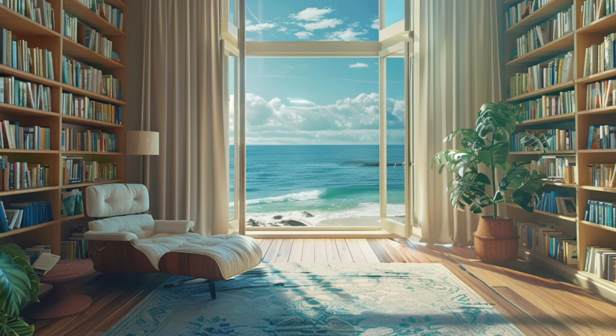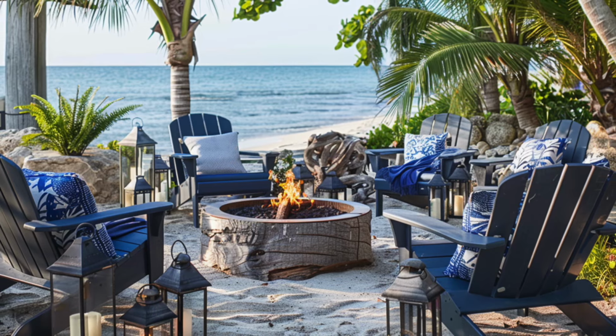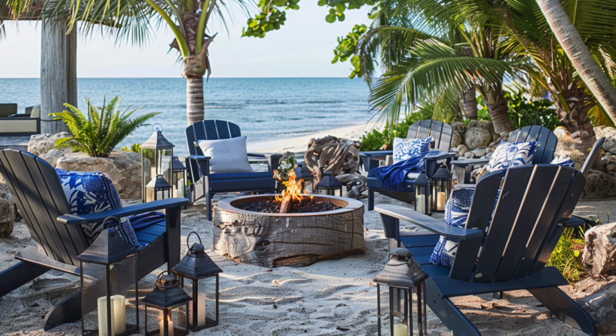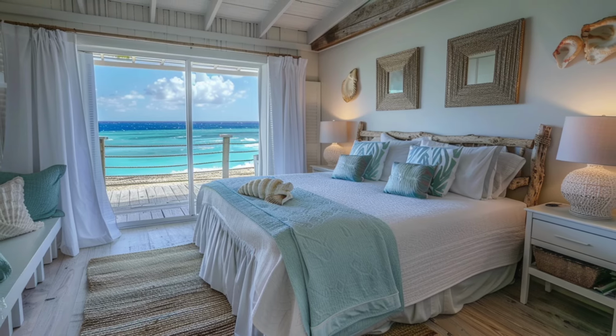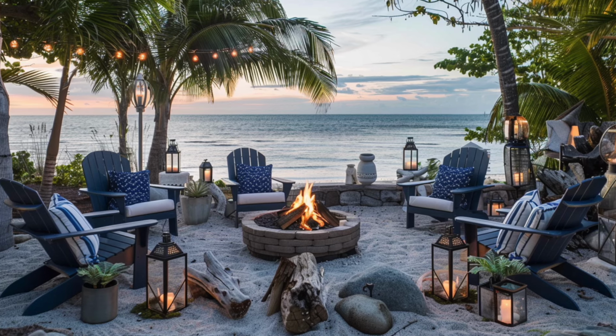Mirrors. Use mirrors strategically to reflect light and make the space appear larger. A large mirror opposite a window can maximize the effect. Open layout. An open floor plan helps light flow through the space, creating a bright and inviting atmosphere.